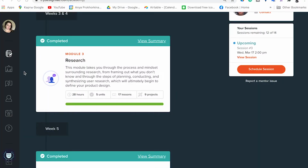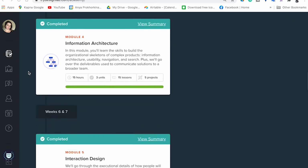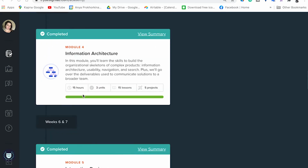Moving on from research to information architecture. Ooh, I remember this one. It says that it's 15 hours, but I think it took me longer. Information architecture, I mean, the name speaks for itself. It's the way you organize the information on your website. What are the categories that you have? How are they displayed? How are you organizing your content there? There are certain navigation and usability principles that you want to know about when doing that.